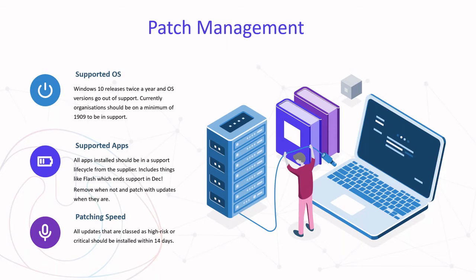You can't sit on 1511 for the rest of your life. You have to have a mechanism of making sure that OS goes up to date when needed. That also means making sure that all your apps are supported and work with that new OS. And this is probably one of the biggest changes for most organizations in trying to keep up with the speed. And if you want to go down the Cyber Essentials route, this is very important.